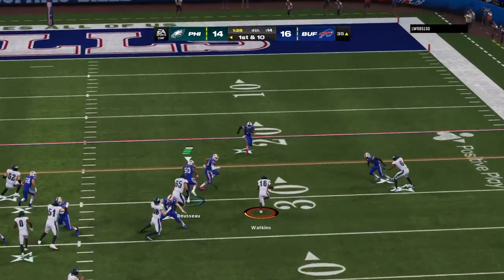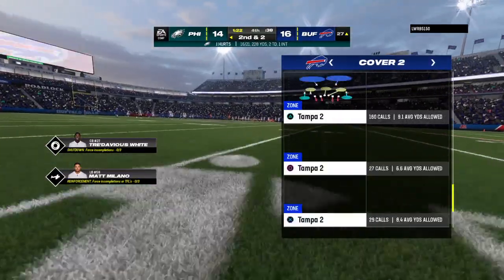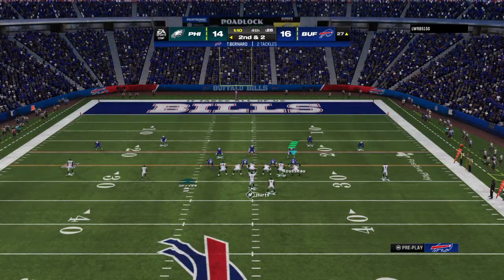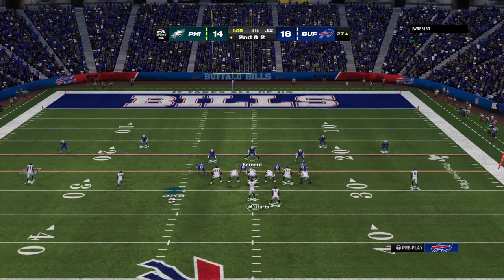Hurts with a little pop pass on the jet sweep. This will be a gain of about 8 to the 27-yard line. And a lot of times these plays, they either go for nothing or they go for big yardage. And here, they got to the outside, turned it upfield, and ended up getting a nice little gain out of it.